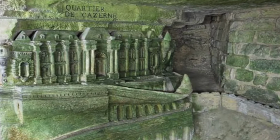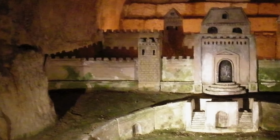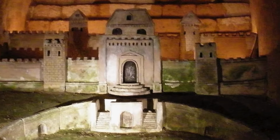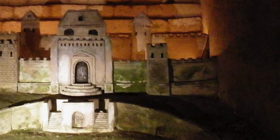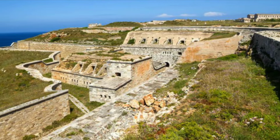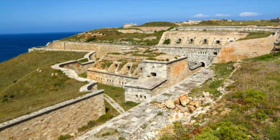But if you book one of the tours linked in my description below, you'll be able to see it on your visit. And trust me, it's worth it to see de Thury's stunning replica of the fortress of Port Mahon, found in Minorca, Spain. Amazingly, he sculpted it from memory, as he was once imprisoned in the fortress.